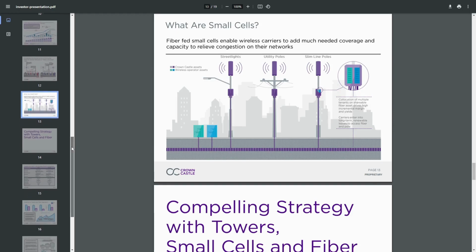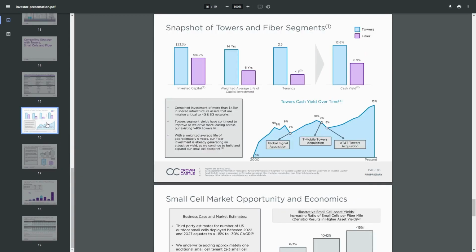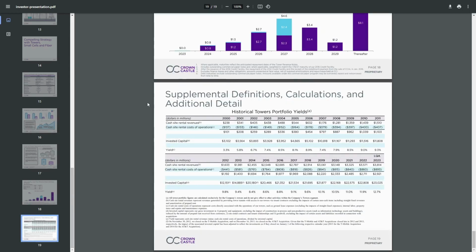But I do think that this whole sheet they put out was really interesting. Now, it didn't have a lot of their financials. It kind of gives you the points of here's what we're doing, here's what we're trying to do. So you can see the towers versus the fiber optic and where the money is coming from. And this is the interesting thing. So supplemental definitions, calculations, and additional details.